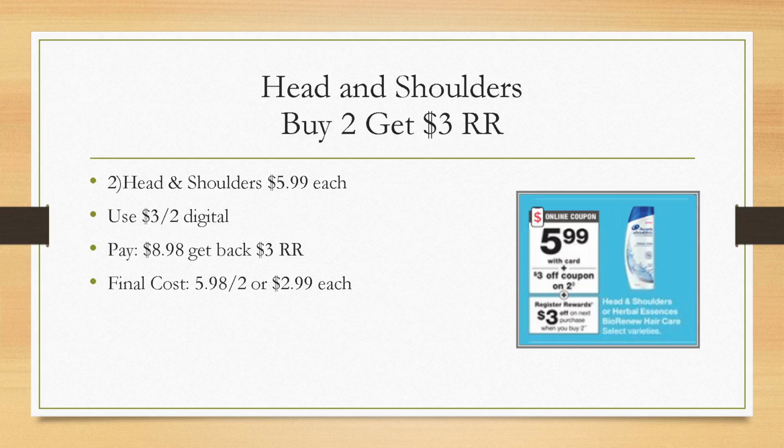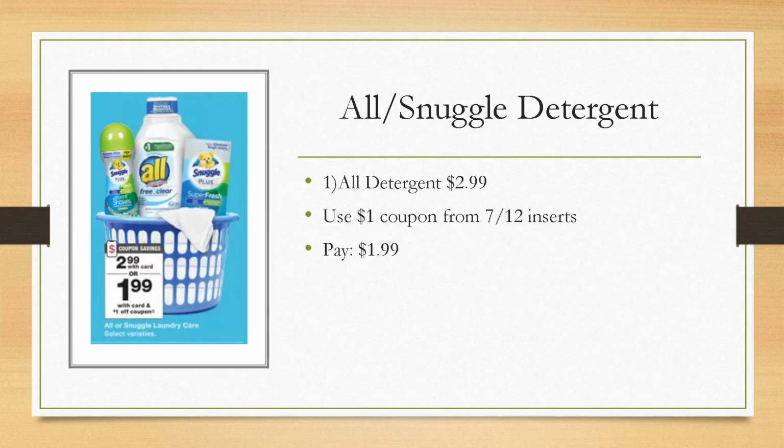Now, it's not the best deal. We definitely get Head & Shoulders a lot cheaper at CVS, but that is usually pretty CRT heavy, and when they're including it in the spend 30, get a $10 extra buck deal. So if you don't have a CVS near you, this is still not a bad price for Head & Shoulders.